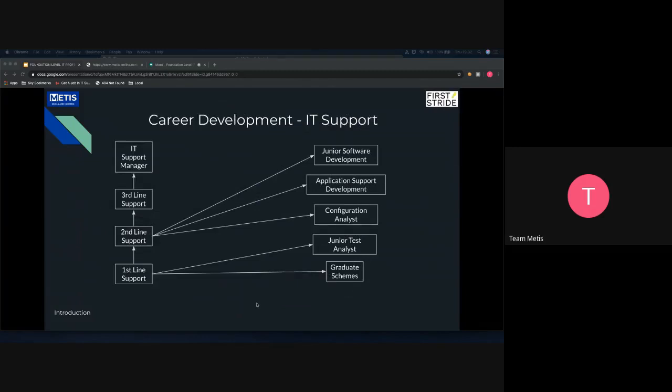This is an example of IT support. You can start in first line support and then move up the ladder to second line, to third line, and then to become an IT support manager. Or you can branch off to a different area. You could go straight into a grad scheme like I did. You could be a tester. You could go into more configuration. You can go into development. There are endless opportunities, basically, but our goal is to make sure you take your first step into an IT career.